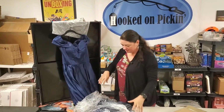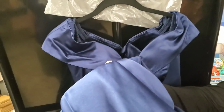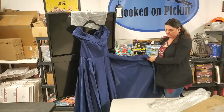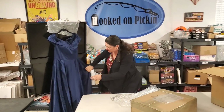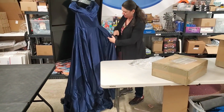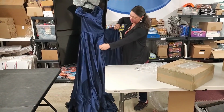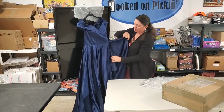All right. Looks like a nice long evening gown. Ooh, it's got a train and everything. It's like homecoming dresses. Or a bridesmaid dress, maybe? Yeah, look at that. Has this got pockets in it? Yeah, it does. It's got a pocket here. This is a slit. And then there's like a short little dress underneath.